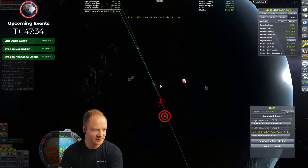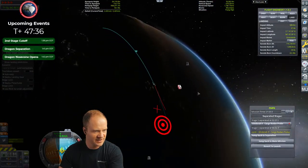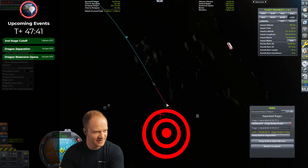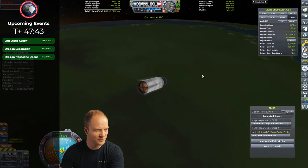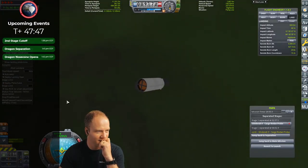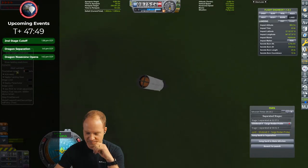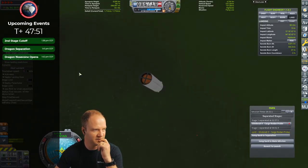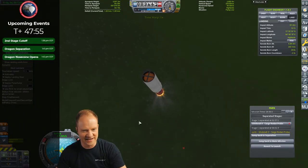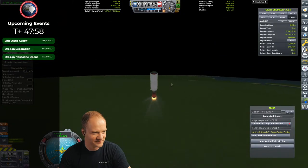Where is it gonna land? Oh, I can't tell if that's water or land underneath me. Kind of looks like land. I was thinking it's water. Nope, definitely land. Well, let's see if we can land it on the engine bell, because it survived.